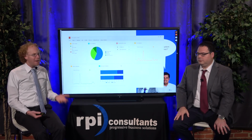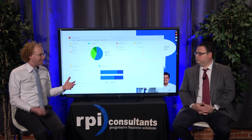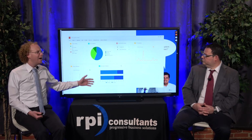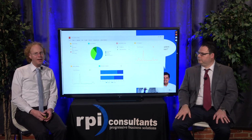But yeah, it's a great monitoring tool in that you can set up criteria for alerts. If your performance characteristics meet whatever thresholds you want, you can have it notify you. This is free software. Infor used to sell this, but now they've made it available to the Lawson community. So you just have to log into the downloads, download it, and then install it.